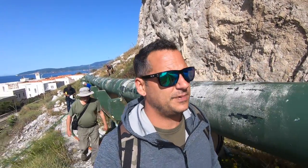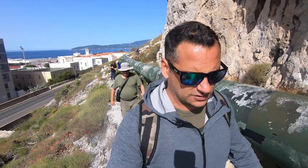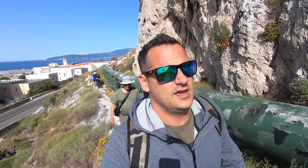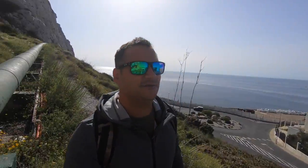We're continuing along this path that follows a water line. Basically, we're going towards some waterworks tunnels and a place called Beefsteak Magazine, if we're lucky. But again, it's a beautiful morning in Gibraltar. It's fucking hot.